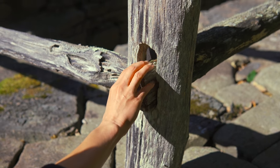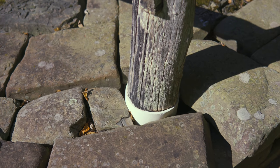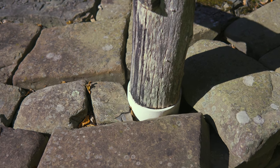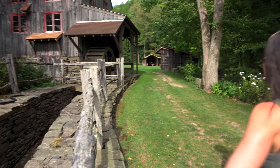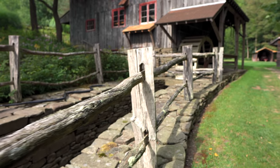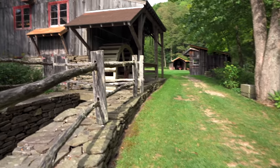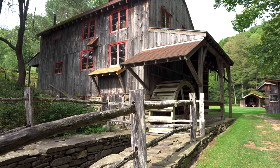I made all those. They're set in PVC pipes that are set into the wall. So if one rots out, I can just pull it out and set another one in. What wood do you make these fence posts out of? Locust, black locust. Yep. I made my pegs for the barn out of black locust. I read several books, and they used anything from heart pine to oak to chestnut, whatever was available in their area. And locust is readily available here, and it's as durable as anything, so that's what I used.